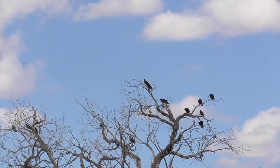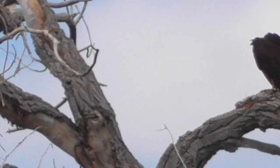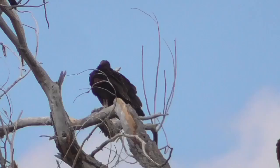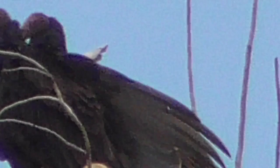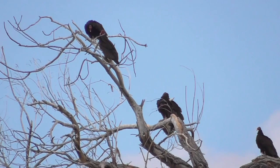Well, we finally found some birds. A flock of buzzards. Vultures. Sitting around waiting for us to die, I suppose. Do you hear all the cows mooing in the background?